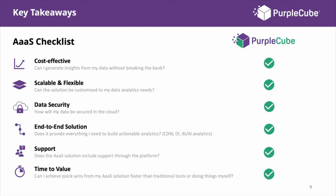Before I close off, I just want us to cover a few key takeaways that you need to know when it comes to analytics as a service. If this is something that you are considering for your organization, here's a quick checklist that you should ask yourself to understand: is this the right solution for me? Firstly, is the solution cost effective? Can you generate valuable insights without having to break the bank? Is it scalable and flexible? Does it meet your organization's needs, and can it be customized for that? Is your data going to be secured in the cloud?